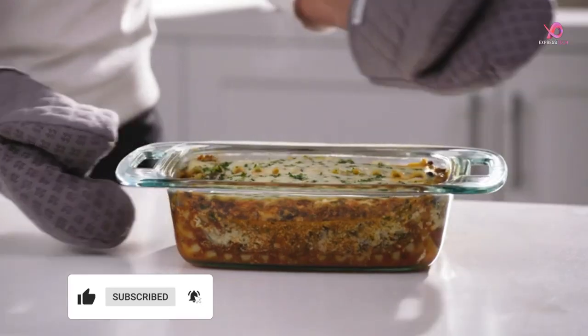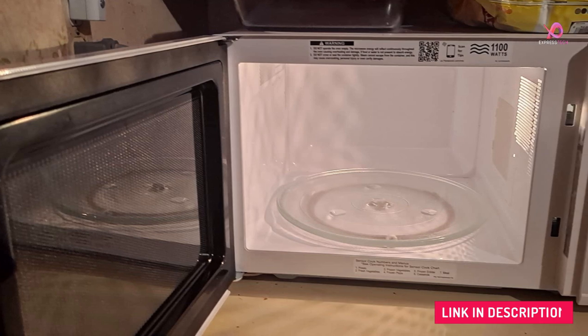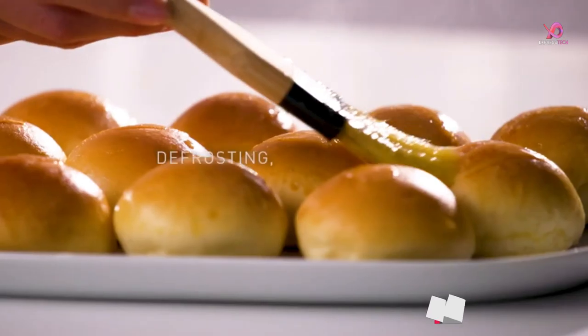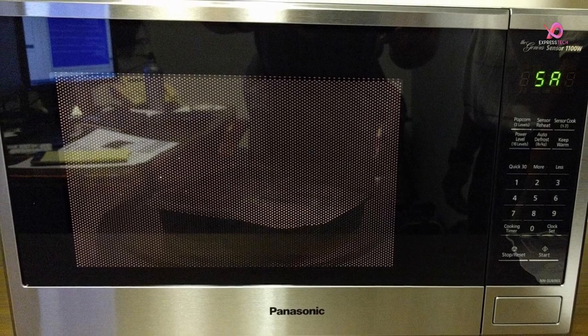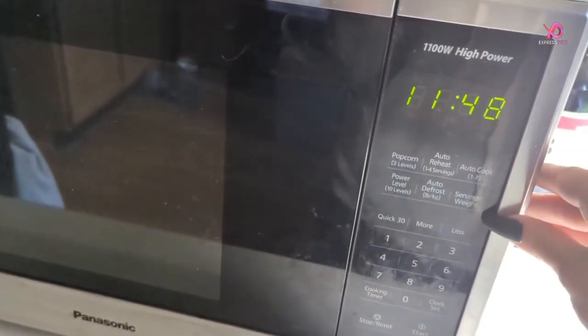The 7 preset autocook menu items allow you to prepare your favorite dishes effortlessly with a button. The 12-inch turntable provides ample space for more oversized food items, while the delay start and timer functions add flexibility to your meal preparation. One standout feature of this microwave is its minimum countertop footprint.